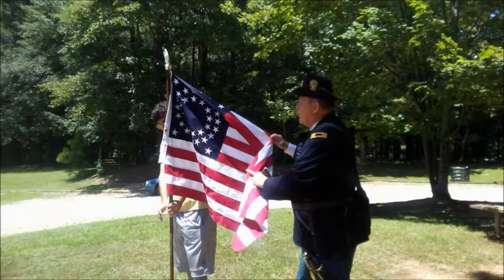So is the floor plan basically the same in this house, you think? What? The floor plan? Of this house and what? From 1860? Yes. The only thing that's added, they added the back part of this house afterwards. Okay. It was sort of a square.